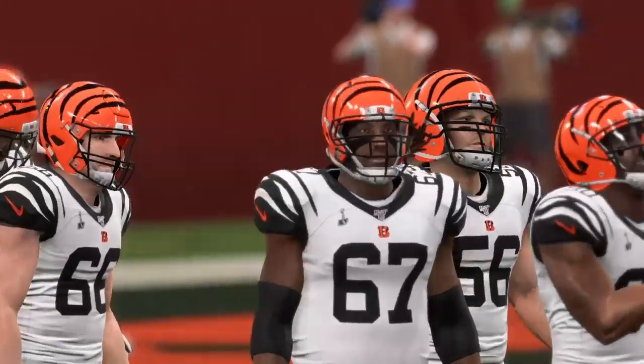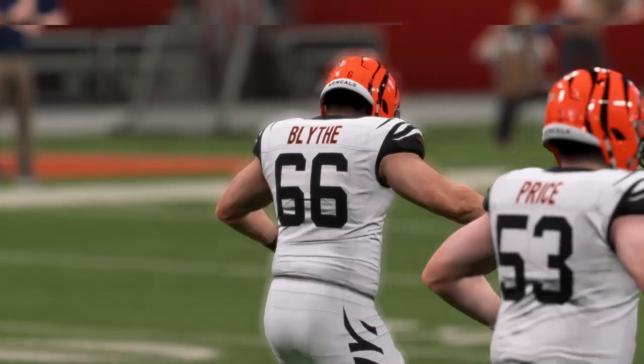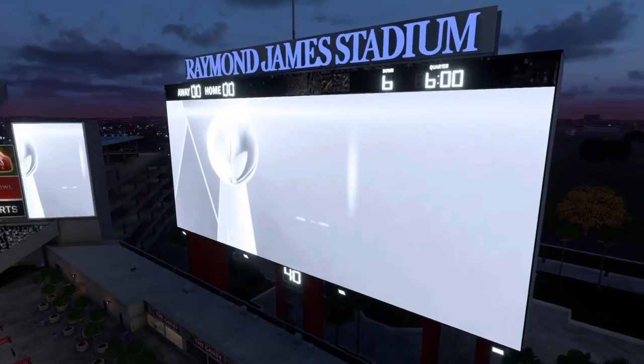So it kicks off in Raymond James Stadium in Tampa, and you guys know I had to put on the color rush joints, right? Chase Young, or not Chase Young, but Jalen Hurts is going to lead them out of the tunnel. This has just been a crazy year for the Bengals.